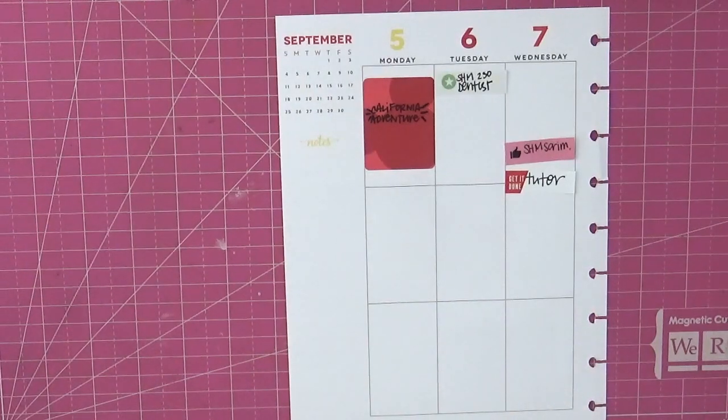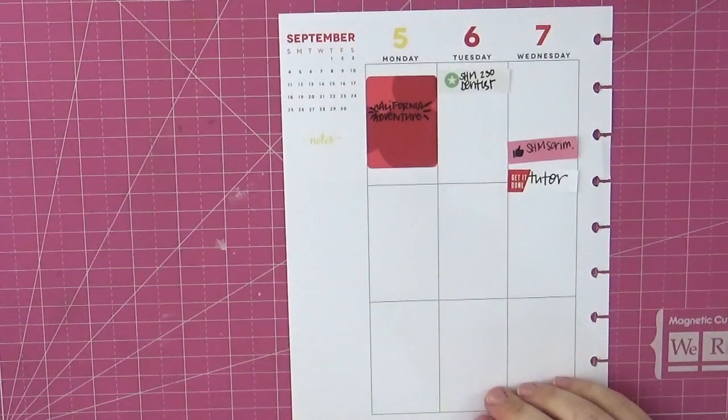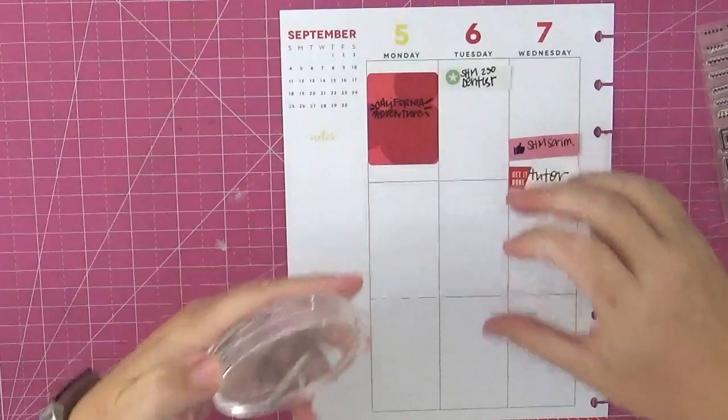Anyway, so I decided to go with a sort of Mickey Mouse slash Disney theme for the week using that red sticker as my inspiration. I'll be using red and yellow and black. So that sticker is kind of defining the entire week.